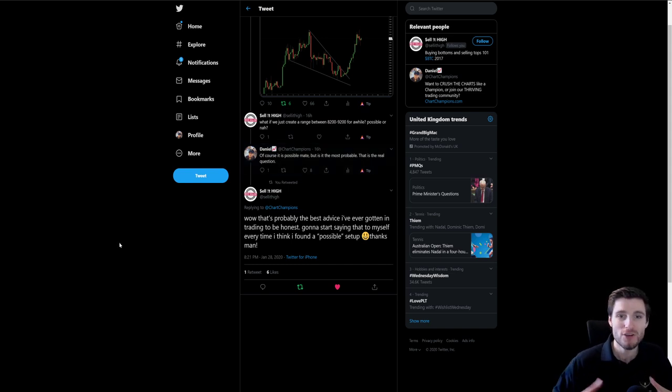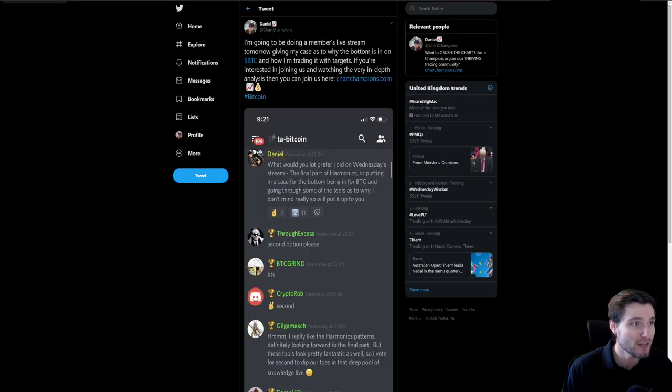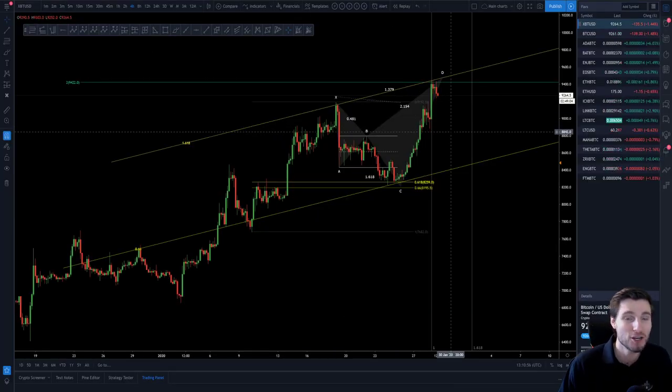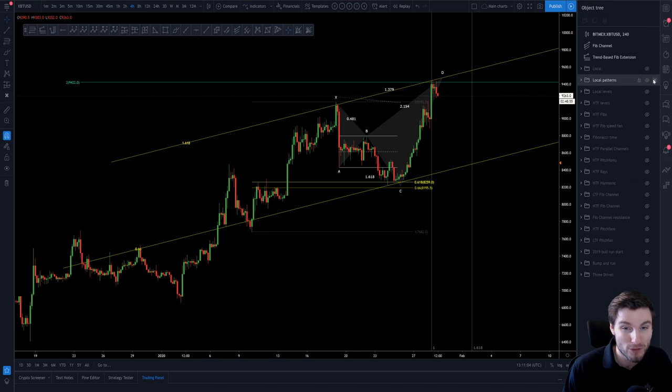But that's the thing that you have to ask yourself before you take every trade. It's absolutely possible that we went down to 8,200, but is that the most probable at the moment in time? Looking at the volume, the open interest, the order book, these stats, and the patterns on the chart that are clearly bullish, is it the most probable that you fall from there?